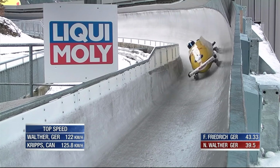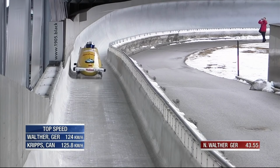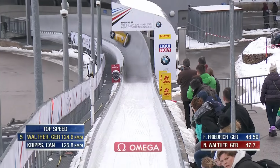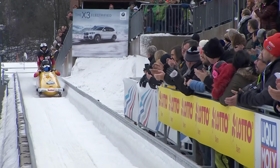Does not look like a medal-winning run right now. Needs to find speed at the bottom. Good exit there. Only the 5th fastest sled, though. He's going to be behind Hunter Church at the line. He is behind Hunter Church at the line by 600ths, tied with Oskars Kibermanis.